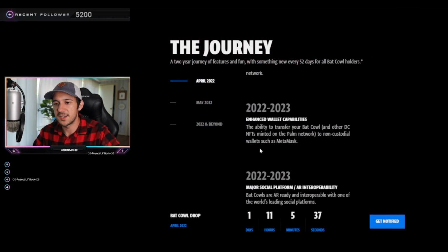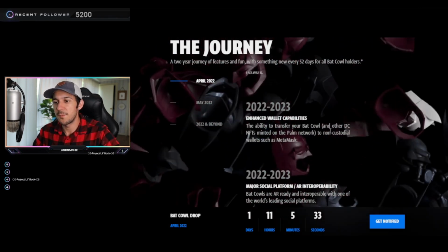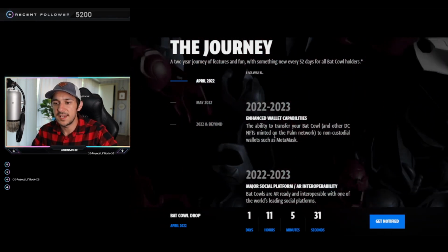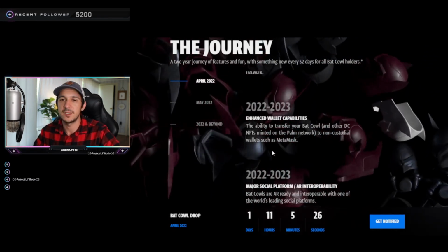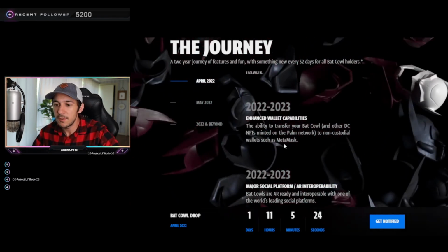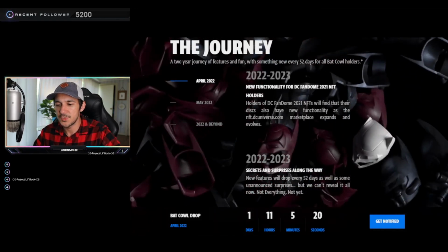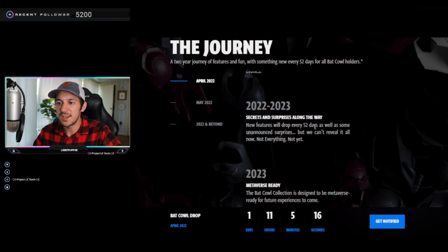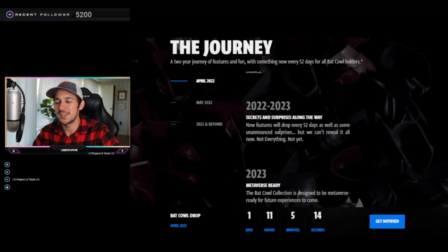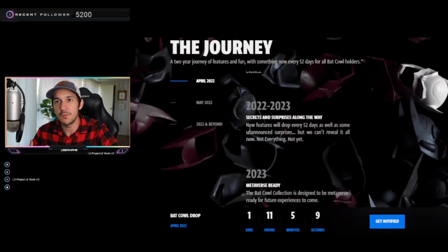Here's just to highlight what I said earlier, that I guess it'd be later, not immediate, but you'll be able to transfer your Bat Cow and other DC NFTs minted on the Palm Network to non-custodial wallets like your MetaMask. That way it's your asset and you can do whatever you want with it. And they'll be AR ready and all that fun stuff. There's really nothing too crazy that we haven't looked at already. Again, 52 days. Oh, and they're going to be releasing surprises. So that kind of keeps us on our toes once every 2 months to get something new from this collection.